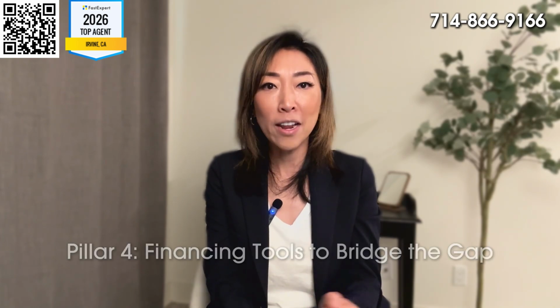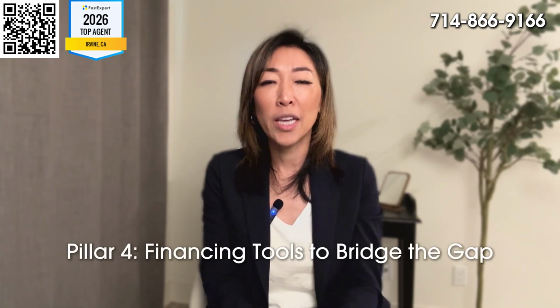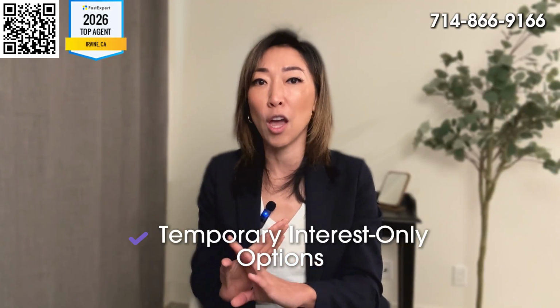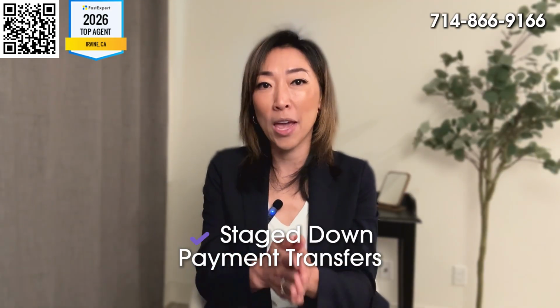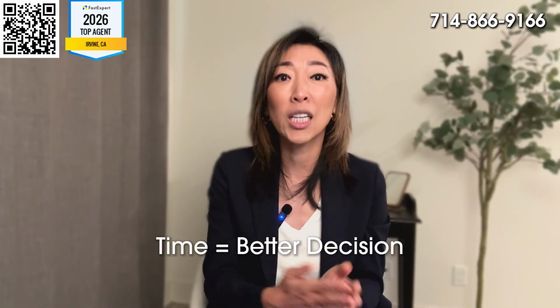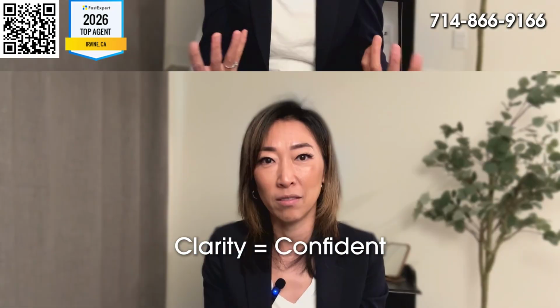Pillar 4, financing tools to bridge the gap. In 2026, the tools families are using include HELOC, bridge loan, recast, equity line, temporary interest-only option, staged down payment transfer. These tools aren't just about affording more house. They're about creating time and clarity. Time makes decisions better. Clarity makes decisions confident.